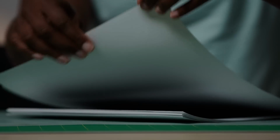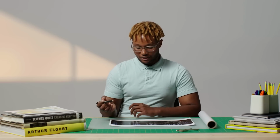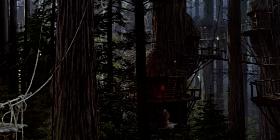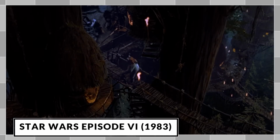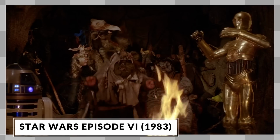Now let's take a look at another society surrounded by nature, and that's the Ewok villages of Endor. When you first look at this, it's actually sometimes hard to see the villages and the homes here. It blends very seamlessly with the trees as they stick out and are made of a similar material, similar color scheme, and it's sort of camouflaged in the background. I do find it kind of sketchy that there's an extensive use of fire in this environment, knowing what happens in forests like this, but it seems to work for them.